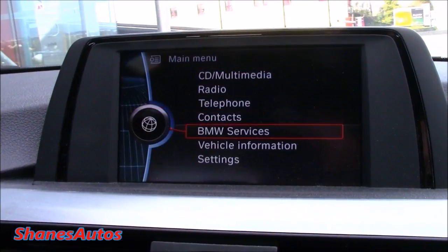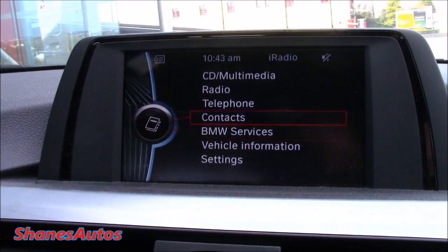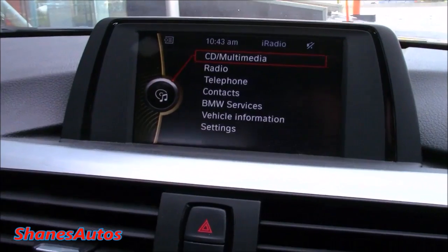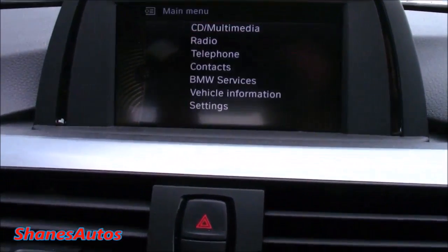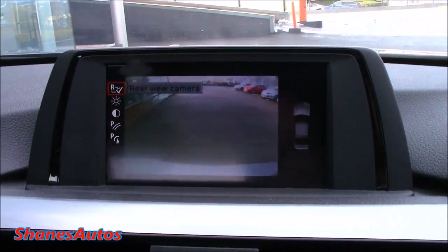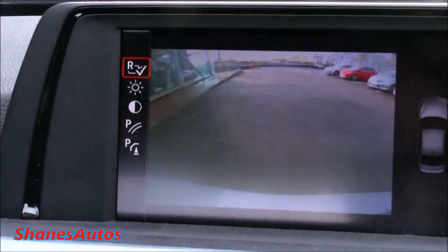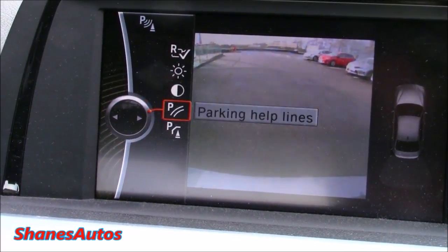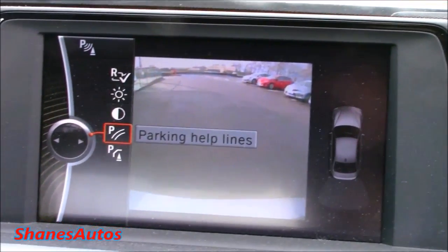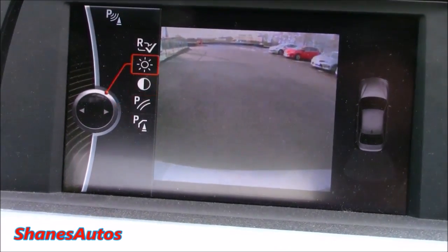There are, of course, a lot of other options you can get on these cars, but as I was saying, this here is the SE, so it is pretty much just the basic model. If I put the car in reverse, the backup camera and guidance lines come on, and now if I operate the iDrive wheel again, just scroll it, you can adjust things here, such as the brightness and the guidance lines and so on.